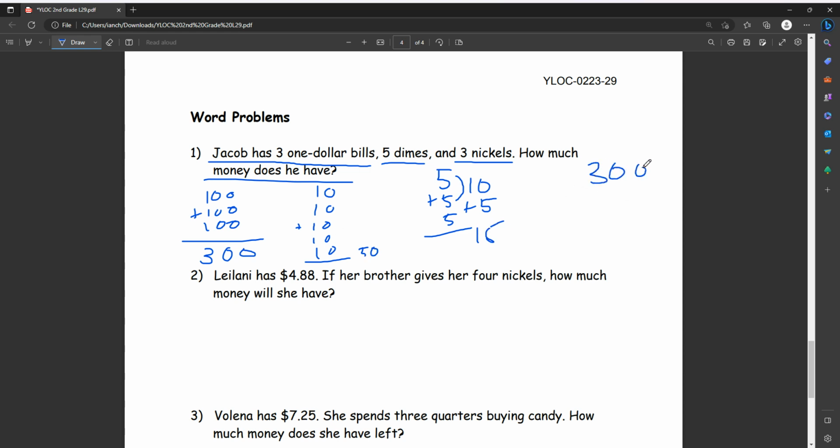So 300 plus 50 plus 15. 0 plus 0 equals 0. And then plus 5 is just 5. And now 5 plus 1 equals 6. And then nothing plus the 3, so we just drag it down. So our answer is 365, or $3.65.